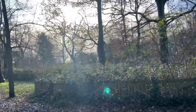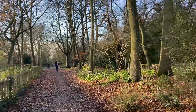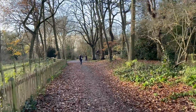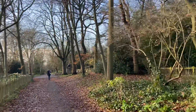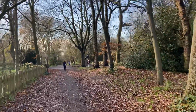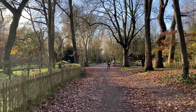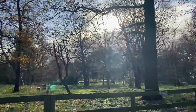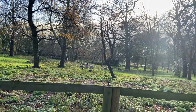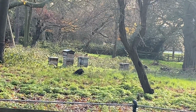So let's go down here. So that's just to update you on my reading. And you can see just there it looks like beehives there, I think, just in the middle there.